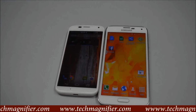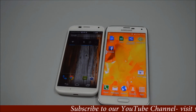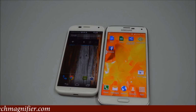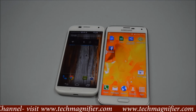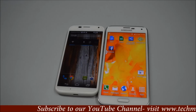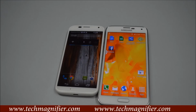If you want a premium experience, obviously go for Samsung Galaxy S5, as the phone has a very good touchscreen, very good touch response also, and the speakers, the other features, the fingerprint sensing and all, the camera as well is much better on Samsung Galaxy S5. But if you want a phone that gives good value for money, then obviously go for Moto X.